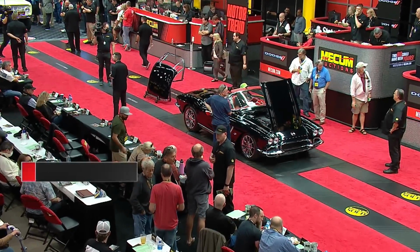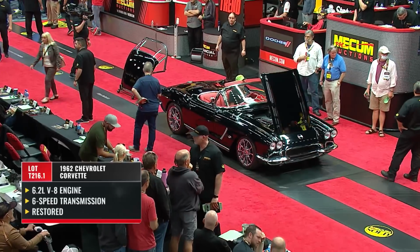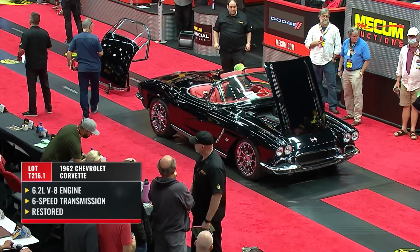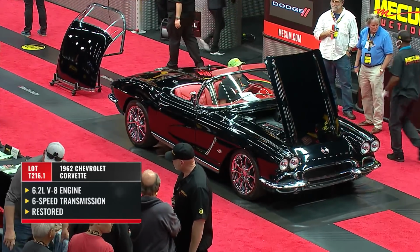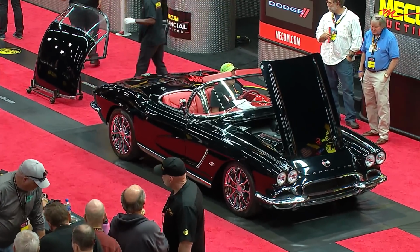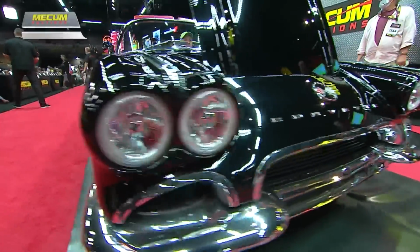'62 Corvette. We just saw year number 1 of the C3 generation. Here's the final year of the first generation Corvette. Modern era 6.2 liter LS3 power with a 6-speed manual transmission, and it has been restored, hence the word resto-mod, and modified to an extreme.